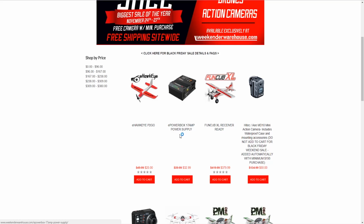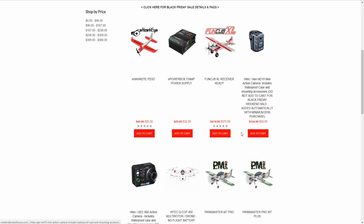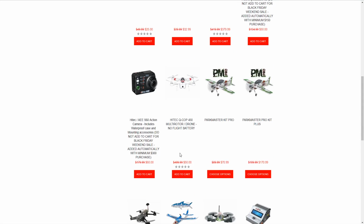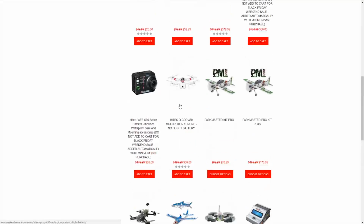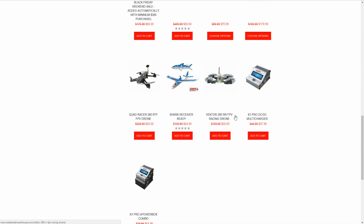So they have a few other things on here for sale: the chargers, the Fun Cub, some other cameras. Also, they have a deal: if you spend $150 or more, you get a camera, and $200 or more, you get the more expensive camera. And then we have a few stunt planes. Then we have this quad, and then we have the Shark.